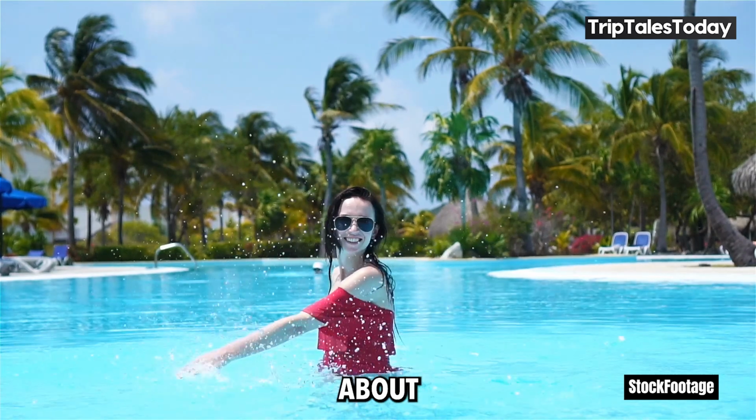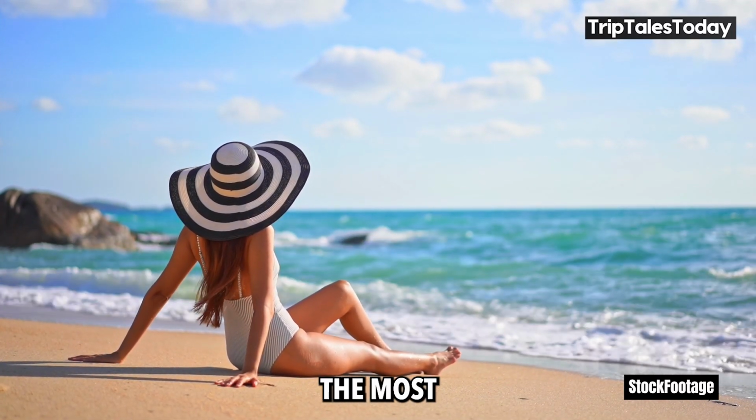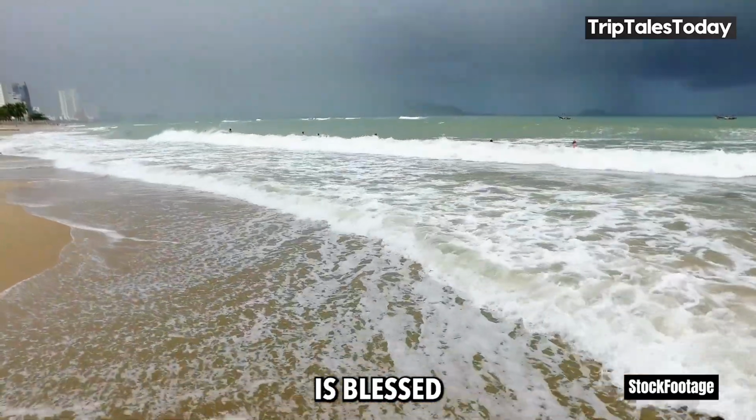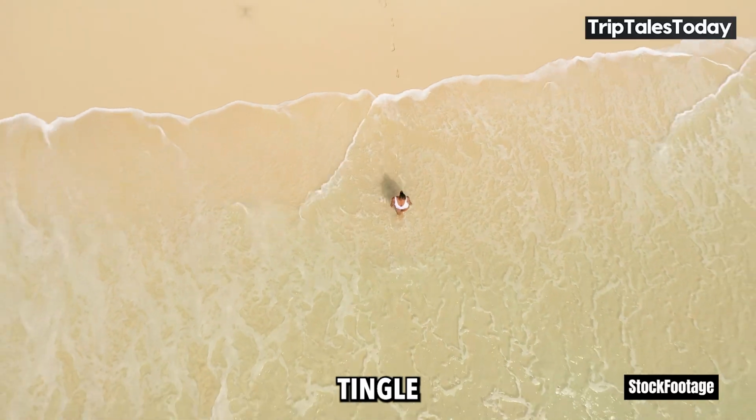But let's not forget about the beach. After all, we're in Punta Cana, home to some of the most beautiful beaches in the world. The Grand Bavaro Princess is blessed with a stretch of pristine white sand that'll make your toes tingle with excitement.